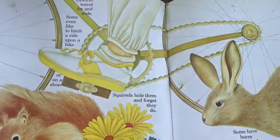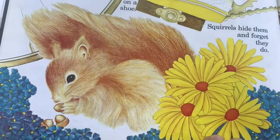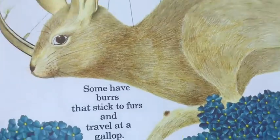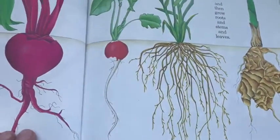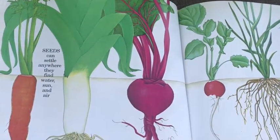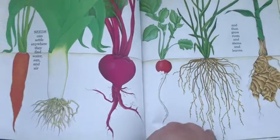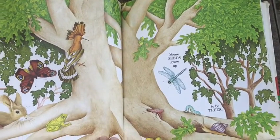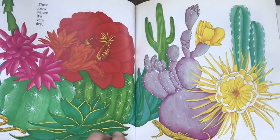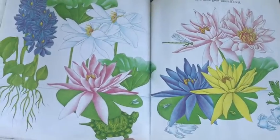Seeds travel far and wide. Some even like to hitch a ride upon a bike or on a shoe. Squirrels hide them each fall and forget they do. Some have burrs that stick to furs and travel at a gallop. Seeds can settle anywhere that they find water, sun, and air, and then grow roots and stems and leaves. Some seeds grow up to be trees. These grow where it's very dry. And these grow where it's wet.